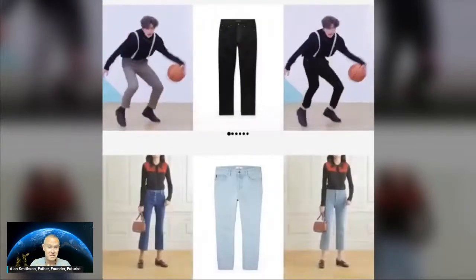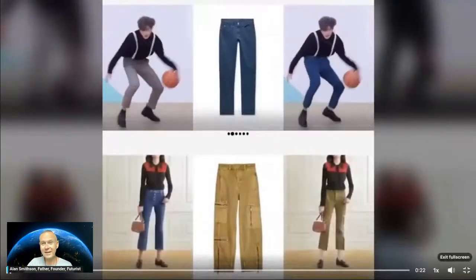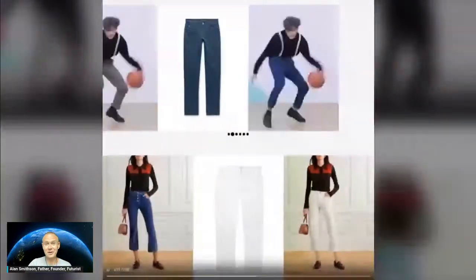And it knows semantically where your hands are and where your legs are. I don't know. We're getting really, really close to that point where what is real anymore?